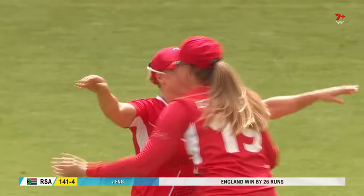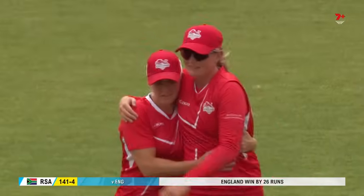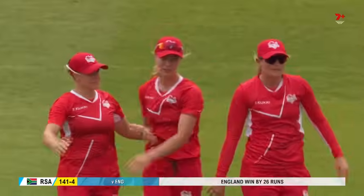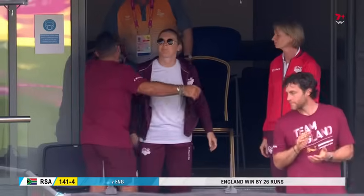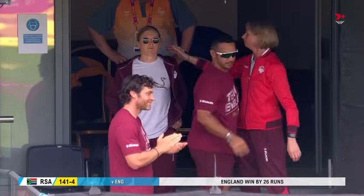The crowd and how they've flocked to Edgbaston, delighted because England know that they are very, very close to securing a place in the semis. They've done their job today. They now need New Zealand to do theirs against Sri Lanka later.